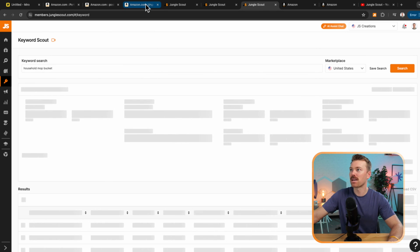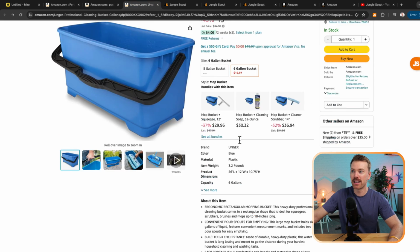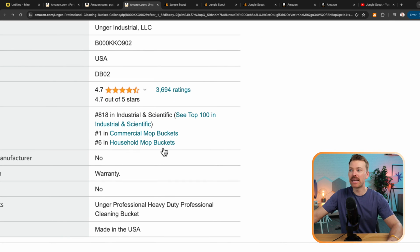I'll come back to this in just a second. But really what I would do is launch in one category that's ranked the highest. In this case, it would be commercial mop buckets. And then if you start selling in household mop buckets, Amazon will add that category to your listing or index you for it, just like they're doing here.